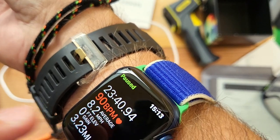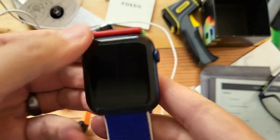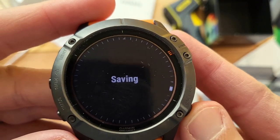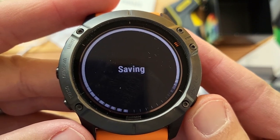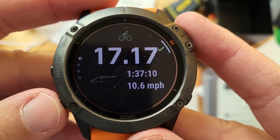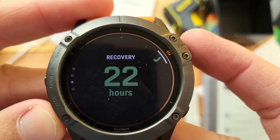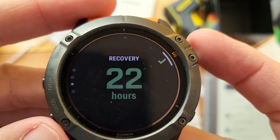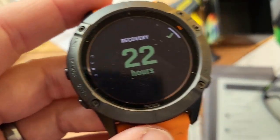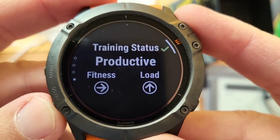But the good news is the Apple Watch did auto-detect my workout, which was cool, and save. So 17 miles and change. Pretty good ride, pretty good. 17.17, that's a great number. Scroll on down, aerobic, anaerobic, recovery, 22 hours. I'm getting in better shape. Normally that ride would have knocked me out for like 2 days. That's good news for my aging body.